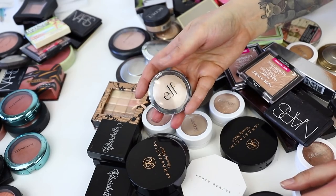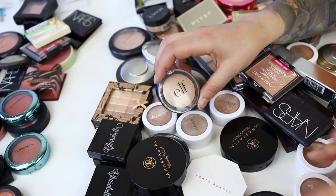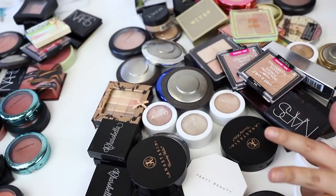I'm getting rid of this e.l.f. Baked one. I don't like it. It just has never worked for me. I've scraped off the top. I don't like it. I've got better things. I'm getting rid of it.